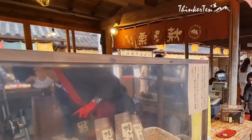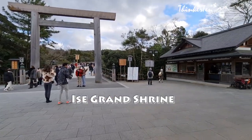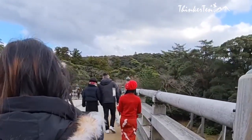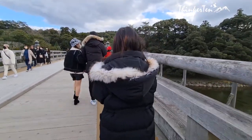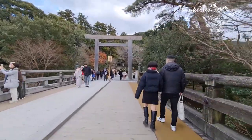It was year-end when we visited Okage Yokocho Street, because the ancient street is located near an important Shinto shrine called Ise Grand Shrine. It was crowded with cars and people. Luckily, we managed to park our car in one of the multi-story car parking buildings and only had to walk for 5 minutes to reach the ancient street.